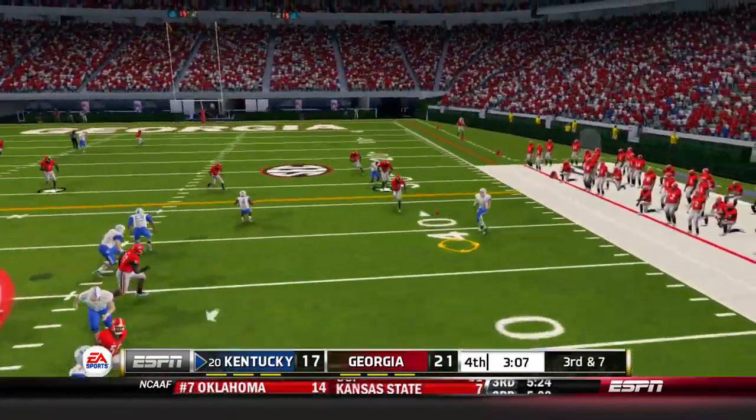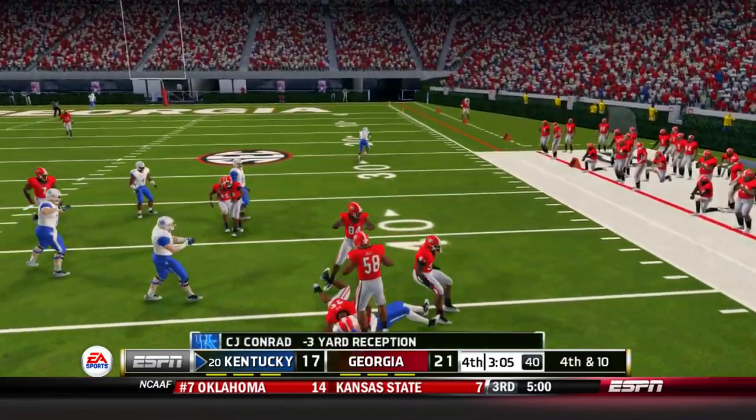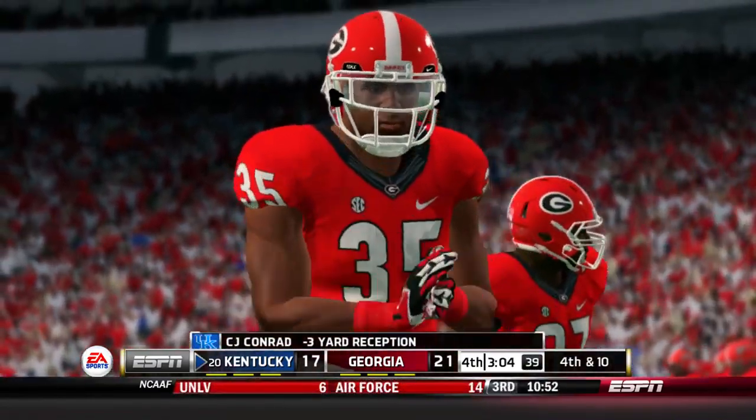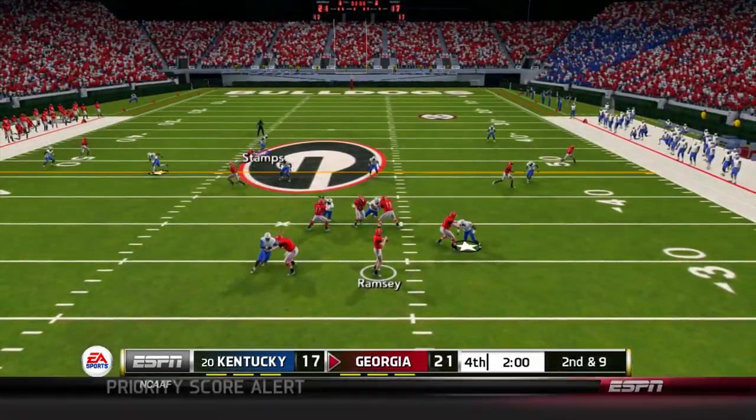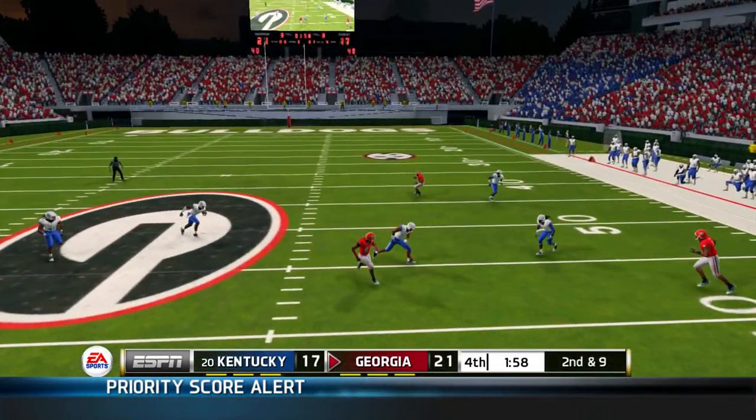The pressure is getting to us. We end up throwing it to CJ Conrad, but he will end up losing yards, and we do decide to actually punt the football. So that was a huge decision for us. We decided to go ahead and punt it and need to come up with a stop.